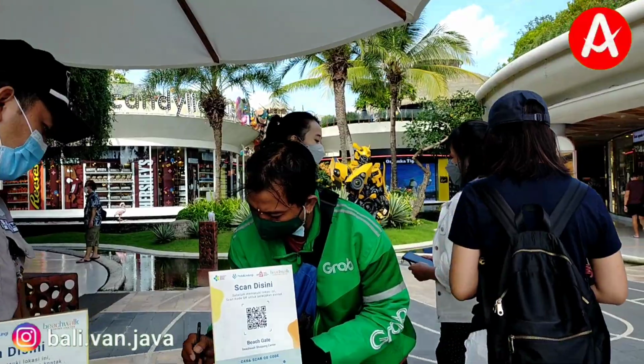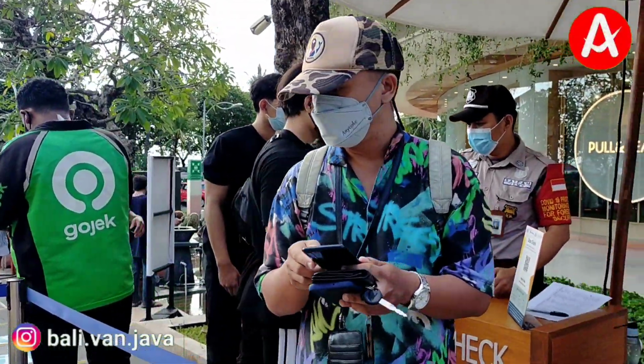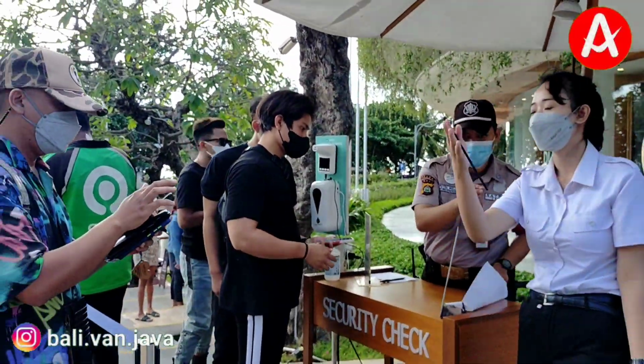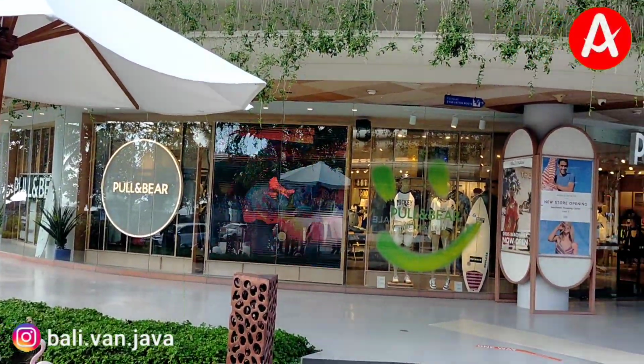Okay, now we check in. Vaccine certificate. And the staff in this mall just make sure that they are already vaccinated, so they can be allowed to come to this mall.